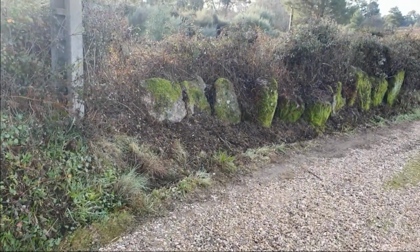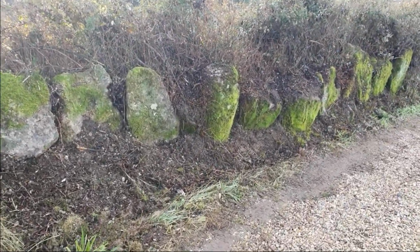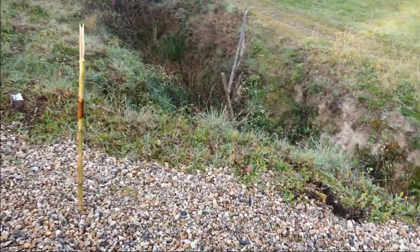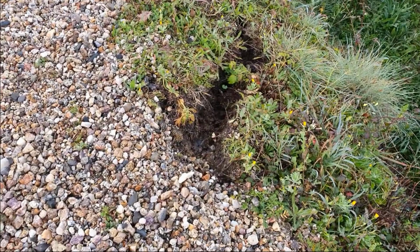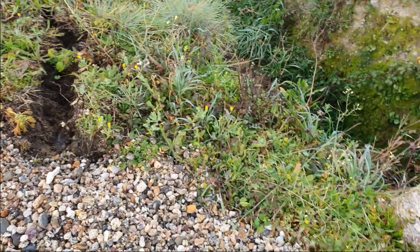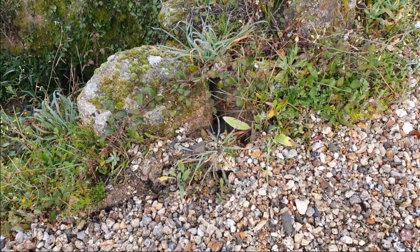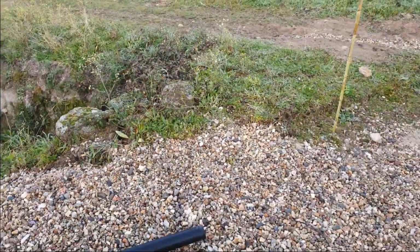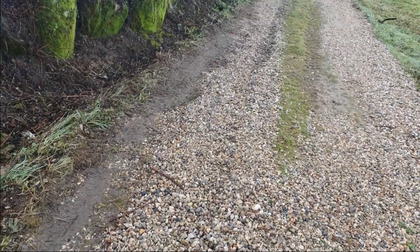We did clear this wall here as well, just so we can drive a bit further over and see how far we can go without hitting any of these boulders. But as you can see, it is slipping away slowly. And the same with these rocks. They haven't moved a lot, but they have moved a little bit. But if we keep to this side, we should be okay.